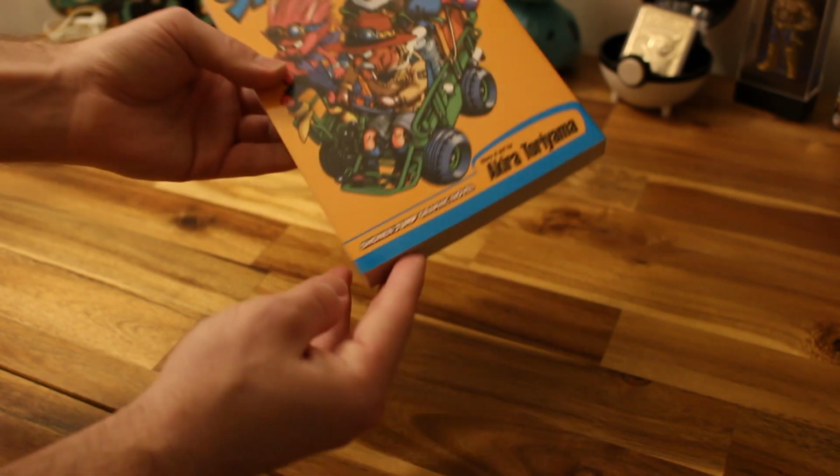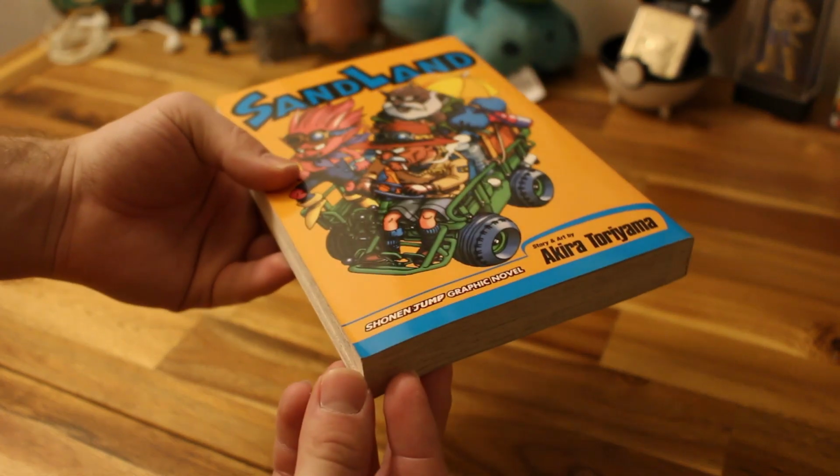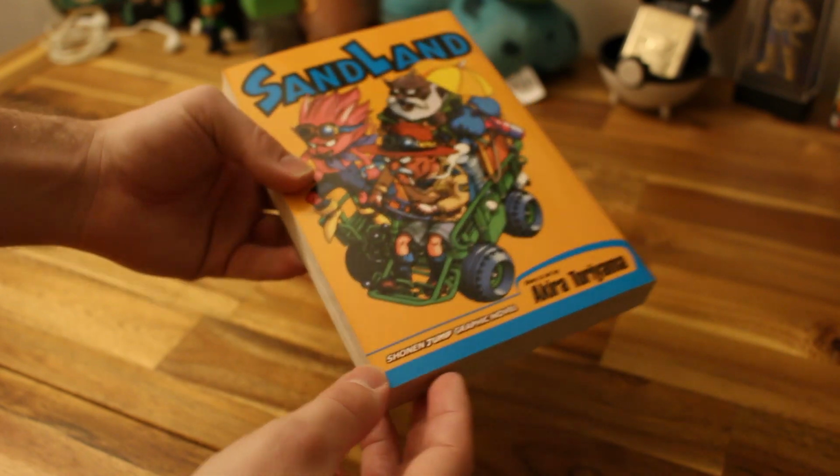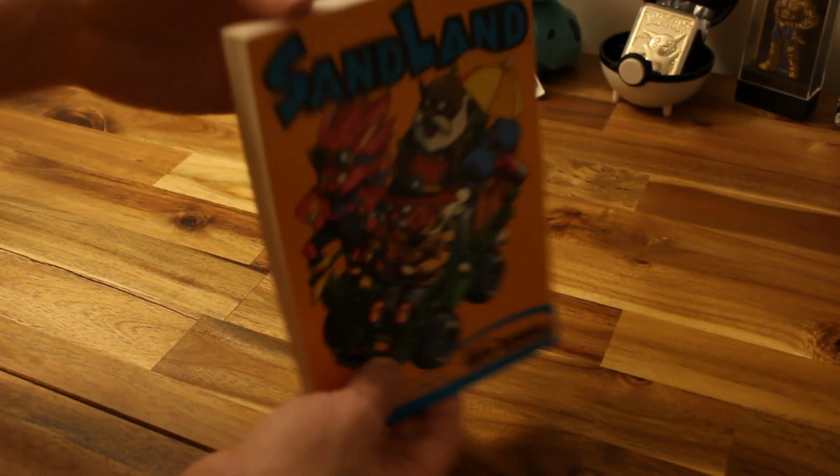I think there's a little defect in the corner. I don't know if it shows up. You can kind of see a little crease, as with Ultimate Muscle, but I'm not going to complain. Again, very little yellowing, no real dinks or dents or anything. Super clean. There's Sand Land.